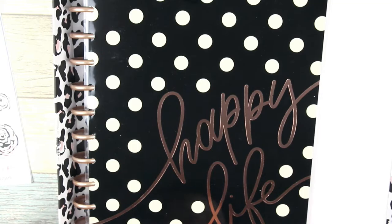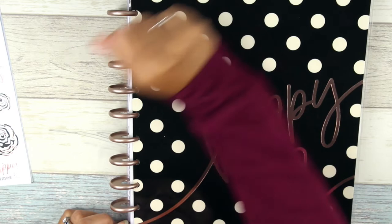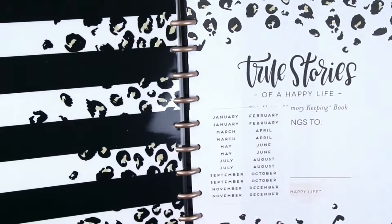Before I purchased it, I went on YouTube to try to see what the layout looked like, and I believe I only found one video that actually did a flip through of this exact box. So I'm just gonna flip through really quick just in case you guys are interested. If not, you guys can go ahead and just fast forward.